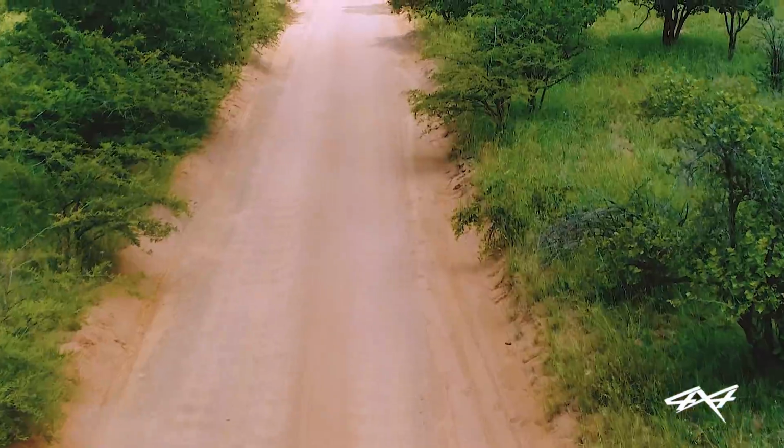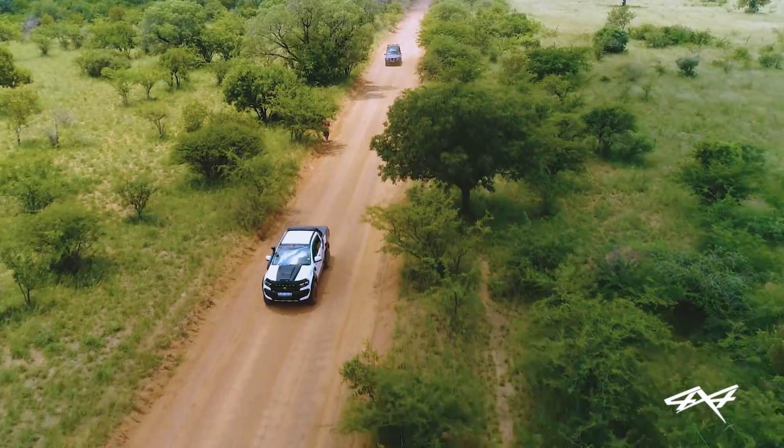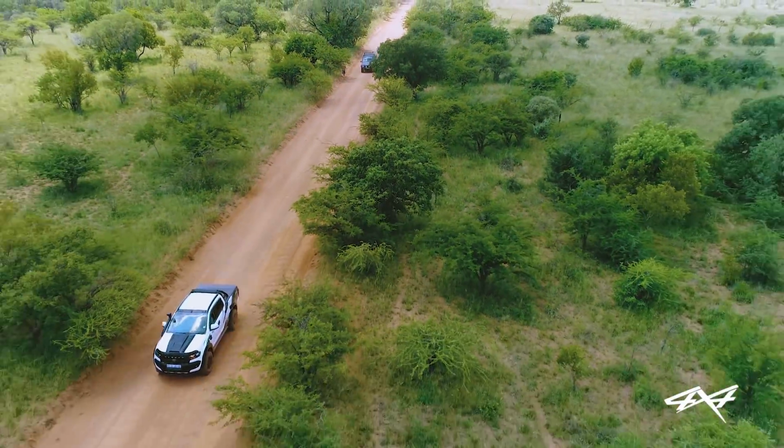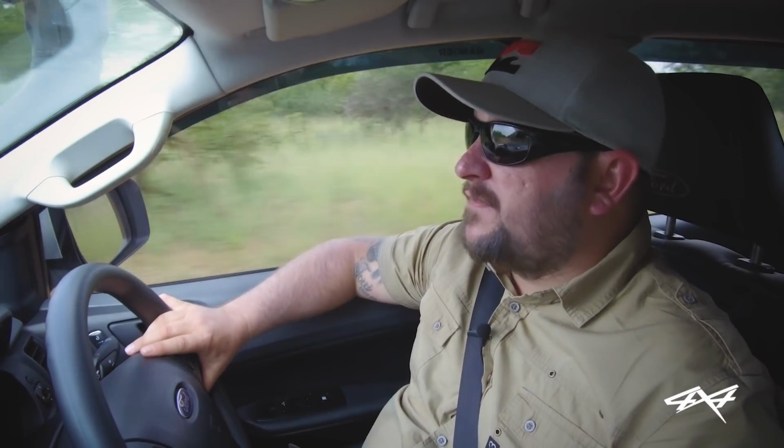I was very unsure, but that being said, I think this is the only footage of the 2.2 Ford Ranger 2016 model XL facelift that you will see of it going up this insane slope. We're heading on our way out there now. It's a 15-kilometer stretch of dirt road.